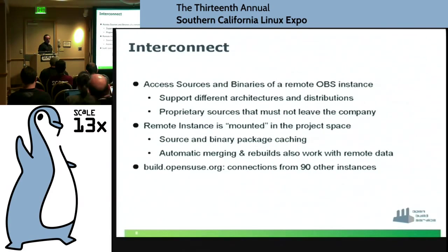build.opensuse.org, which I'll show you, has about 90 connections from different remote instances. That's what we know. There's probably now over 125 folks running their own local OBS. For example, if you go to linux.dell.com and download drivers for Dell hardware, all of that's built on OBS. They have their own private OBS, and they build every package for all the Linux distributions on OBS. So that's one of the ways you can leverage it.